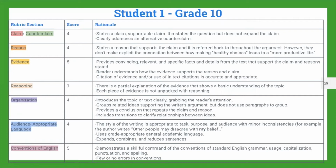I'm going to give you just a moment to look at this scoring against your own scoring. You may disagree. You may think that the organization for this high school piece is not a 4. That's okay. But using this rationale, what are the instructional next steps for this student? What should the teacher be planning to provide support on for this student that's going to move their writing forward?